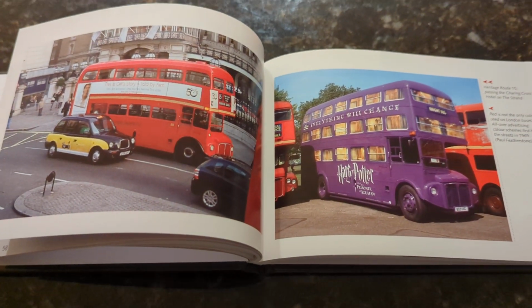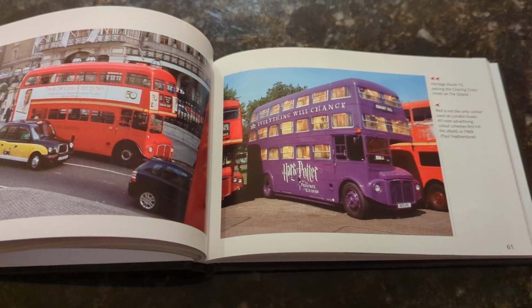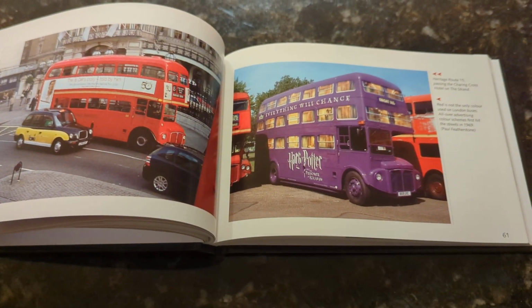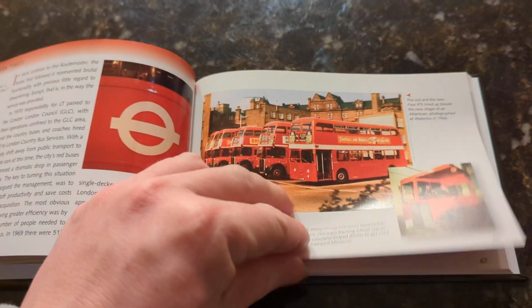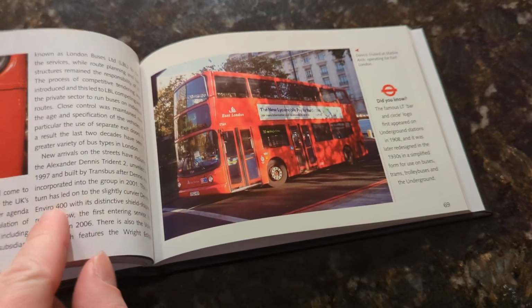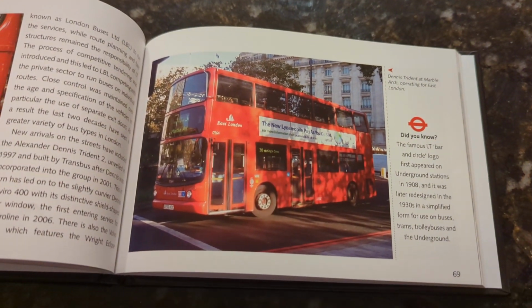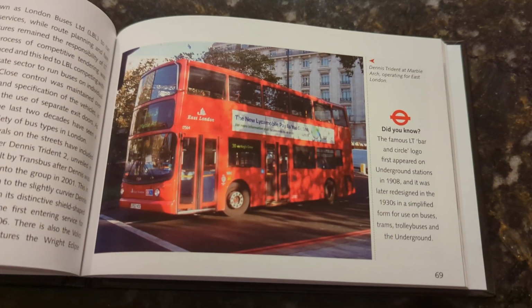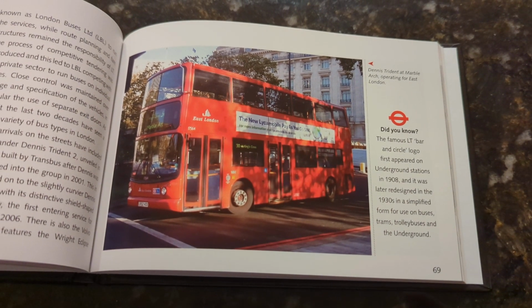Oh, and I like that taxi right there. That's pretty cool right next to the bus. That's a pretty cool one. And then, of course, you've got the Harry Potter bus. That's a pretty cool one, too. Very old school fashion. But trying to take a look ahead at it. I like the ones like these. Oh, what's that? East London, the Dennis Trident.